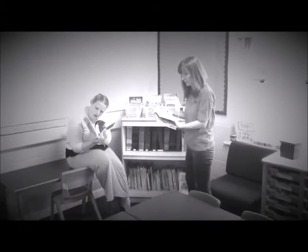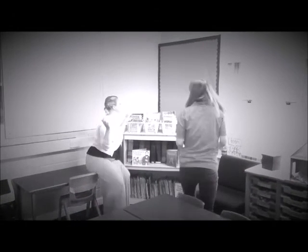Look, there's so much to see. It's full of all of our science resources. It's a fantastic place for us to do our experiments and for new discoveries to be made. What have you found over there, girls? Ooh, there's a library full of science books. They're going to be really useful.